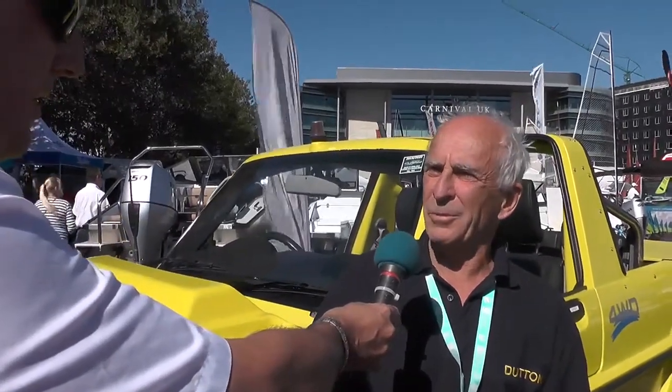Would you take this into the sea, or is it more for the river? Oh, I've crossed the Channel twice in this yellow one. I've done Dover, Calais and Folkestone, Boulogne, which is a bit boring because it takes about 6 or 7 hours to get there. So you leave Dover and you can see France in the distance, and you just hold the steering wheel dead straight for 6 hours. It gets a bit tedious, but you get there eventually. So I've done it twice.